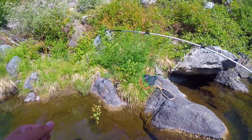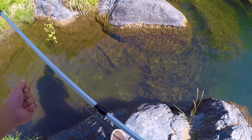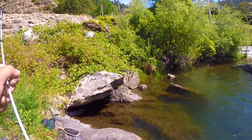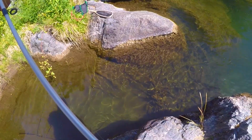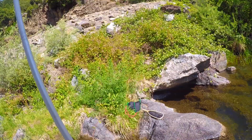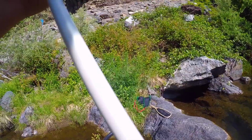Six-pound test. I was gonna pull him up right on the rock right here and unhook him, but he just broke off. That's a bummer. Well, there's not a whole lot we could do about it. It sucks to know that a fish is out there right now with gear in its mouth, but man, there's not really much I could do about it. Except for trying not to make that mistake again. Dang it.